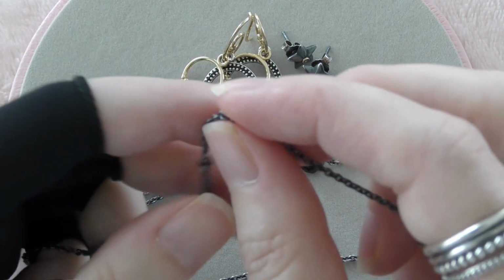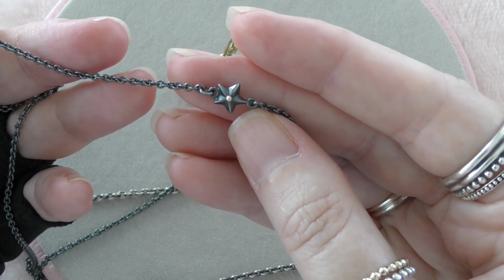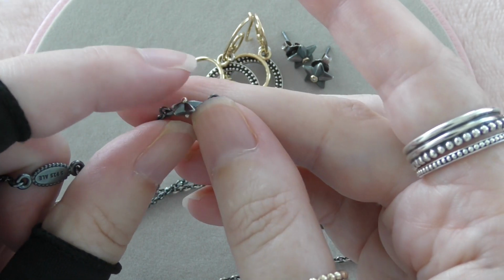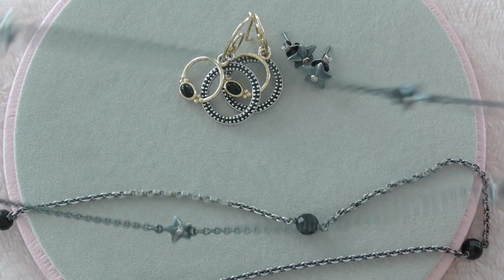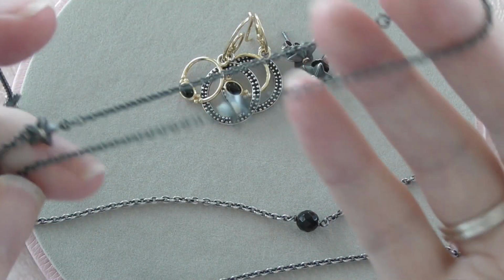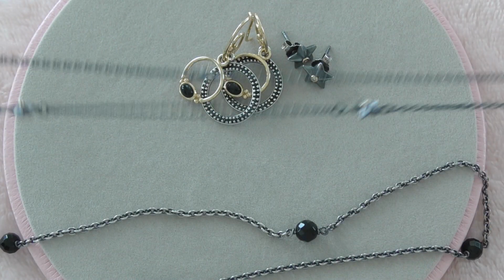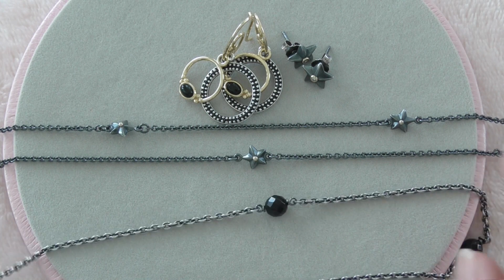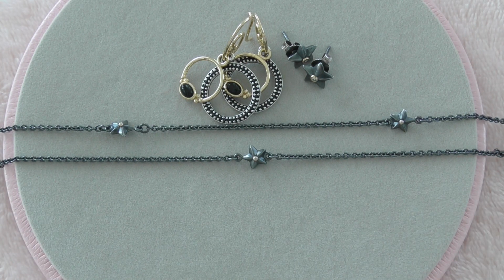But look at how gorgeous this is. Sort of like brand new, I think. But it's just got the little gold details, but no diamonds. So I love, love, love, love this necklace. And that's exactly why I want to get the Stella charm for the middle of the bracelet as well.